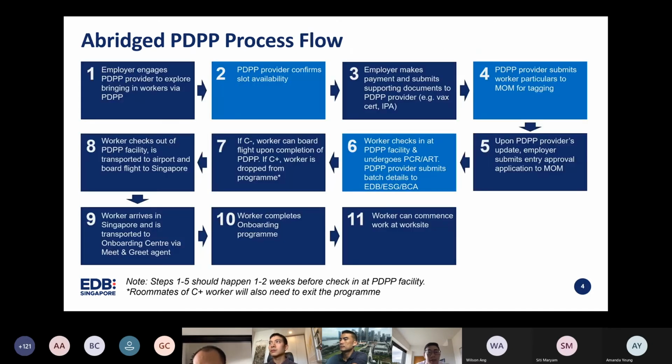So this next slide is really then just an abridged version of the general PDPP process flow. And I would caveat that for the full details of what the flow looks like, I would suggest that you approach the provider or ask me in this case to get the full end-to-end details. But maybe just to walk you through the entire process to give you a sense of what this entails.